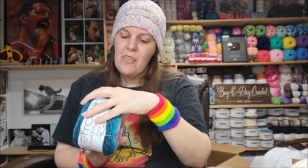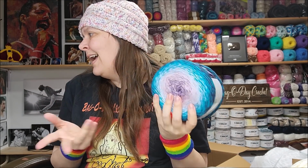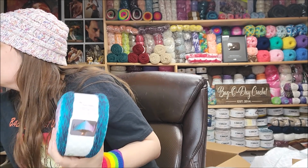And there are 1,093.6 yards. Plenty to make a nice size shawl. Now these can be expensive. These run $16.39 for one. They have some really pretty colors.